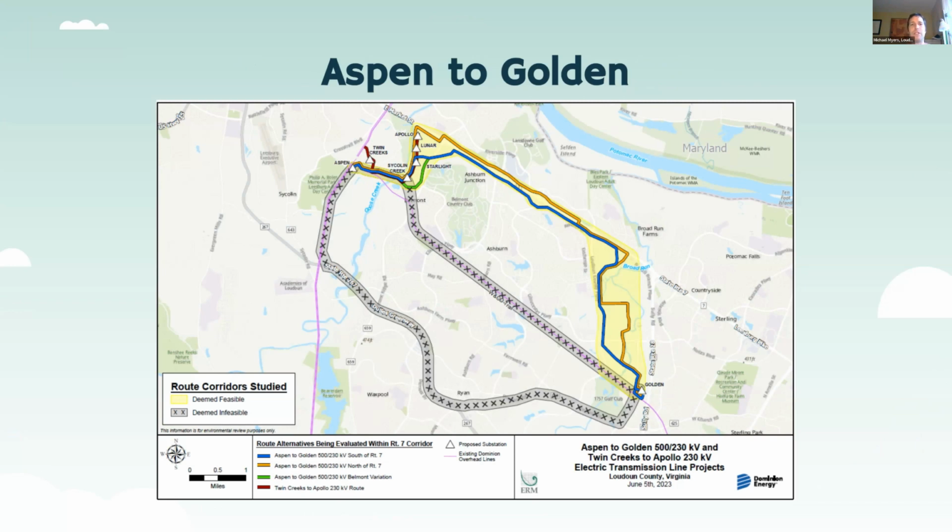And so here is the Aspen to Golden project. I just want to give a little bit of context because you can see it in a little more detail here. You still have the purple backbone off to the left there. And then there's a couple different routing options in that yellow area that essentially go from around Goose Creek on the west side over to Broad Run on the east side.